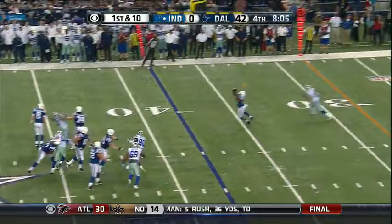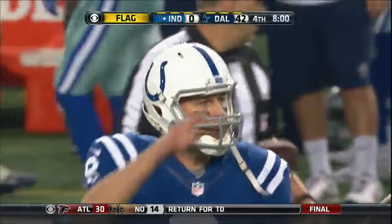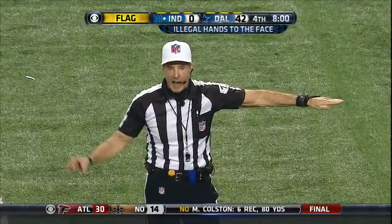Here's Hasselbeck with a flag on the field. Able to get it over to Tipton. Of course, on the NFC side. Illegal use of the hands to the face, number 20 defense. 5-yard penalty, previous spot, automatic first down.